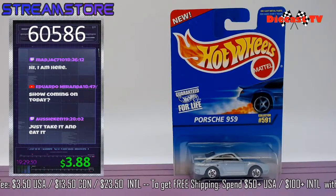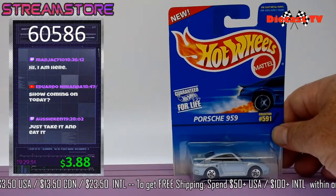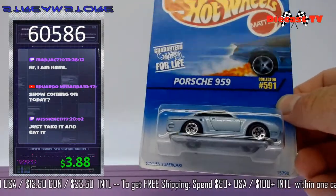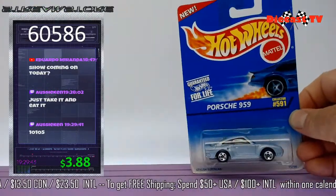1996 Porsche 959 in blue and white, collector number 591. I love my Porsches. Look at that beautiful baby blue Porsche. My goodness. The attention to detail, stylish supercar. Pick up that Porsche right now.